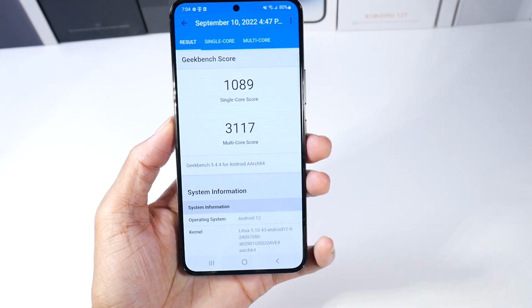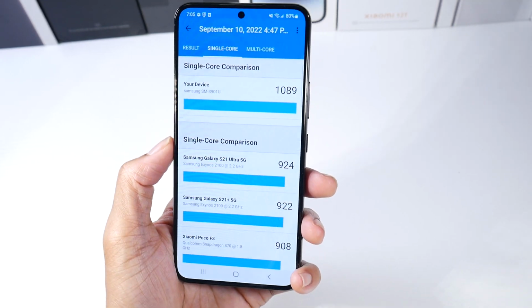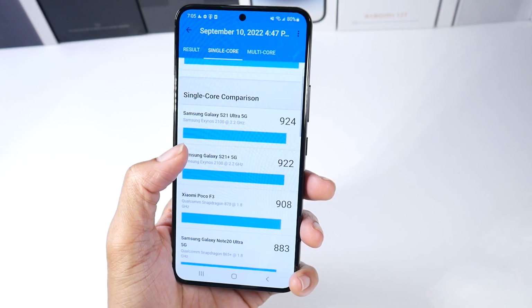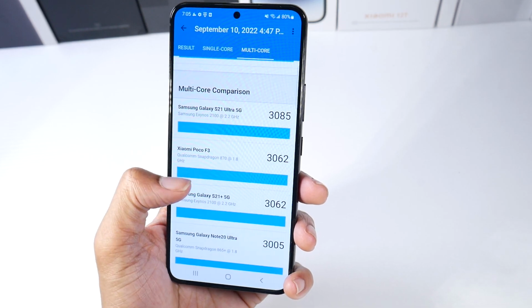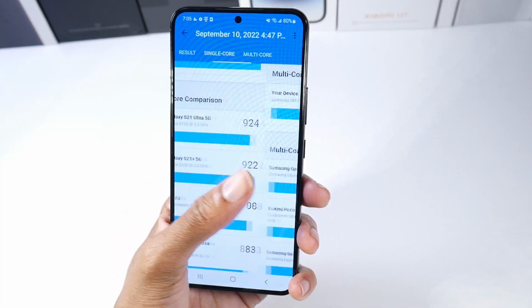As you guys can see, these were run on Android 12. You guys can see how they compare. So it's basically on par with flagship phones, right? Poco F3, you can see it's pretty much on par. Does a little bit better.